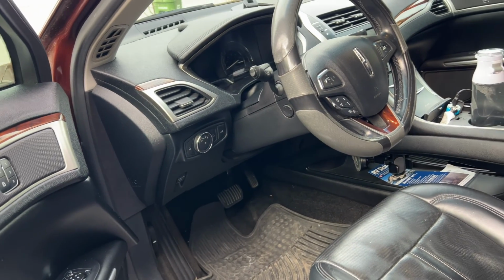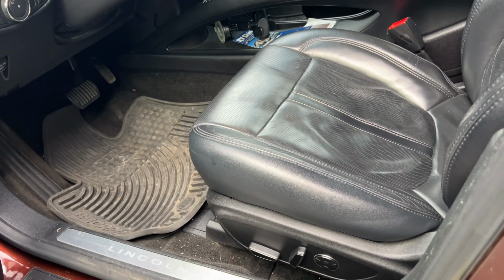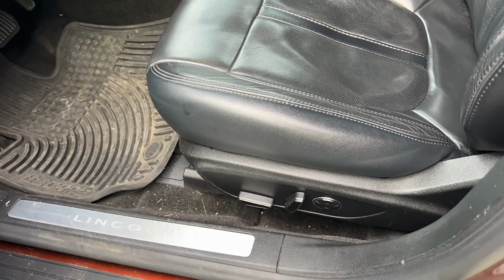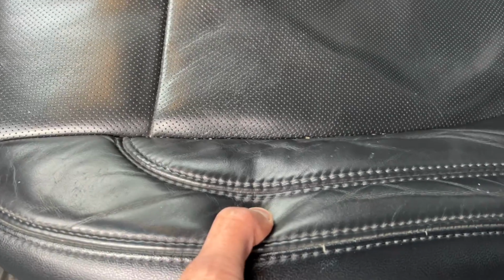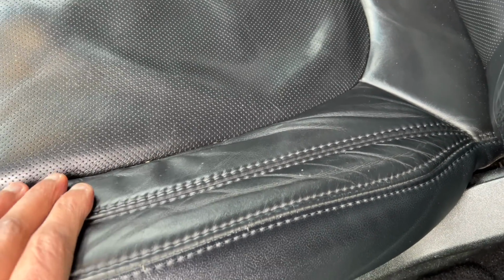Moving to the seat itself, it's not in terrible condition. There is normal wear and tear, lots of stretch marks on the leather, but that's about it. No tears. The seat cushion could use replacement because with all this mileage, it kind of feels like you're sitting on a park bench. It's very stiff, which is to be expected. I always use Meguiar's leather conditioner and cleaner to keep my seats in good condition. Let me know what kind of leather product you use in the comments down below.